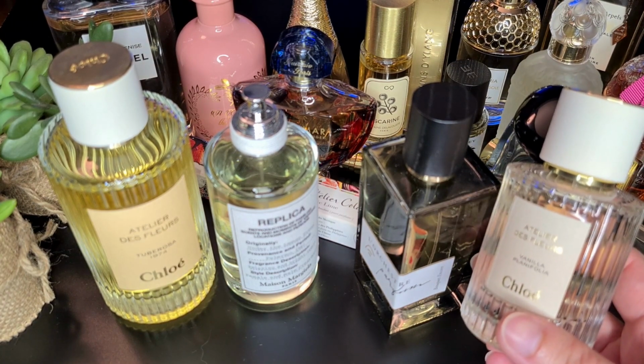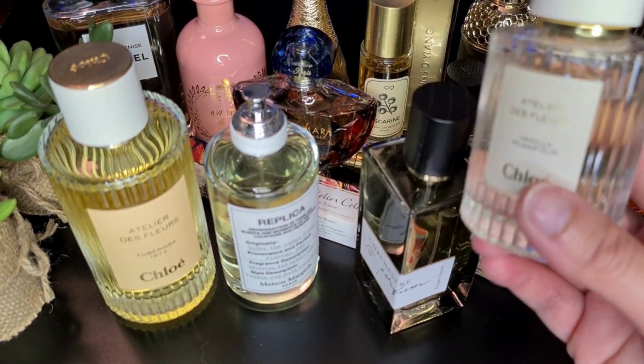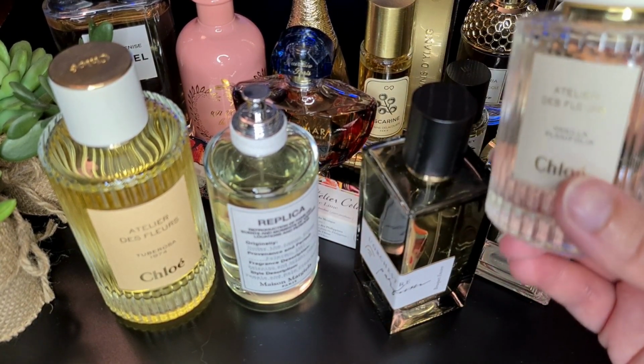And it is Vanilla Planifolia. Oh, I'm really sorry. It doesn't want to focus today. Let me see if I can do something.